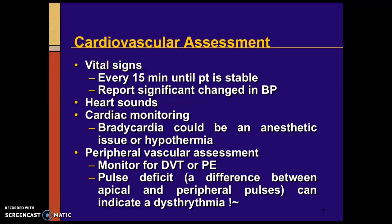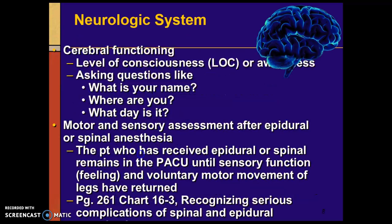So it's just important for you, if you end up in those areas, but in all areas, especially if you're dealing with a patient after surgery, that you're monitoring for those things. Neurological system, so level of consciousness or awareness, that's what that says under my blue brain there. Asking questions like, what is your name, where are you, what day is it? So these are questions that we ask a lot of patients in the hospital to determine their level of consciousness.